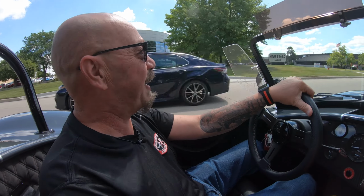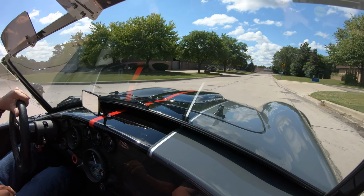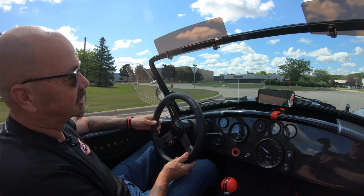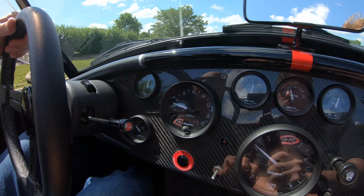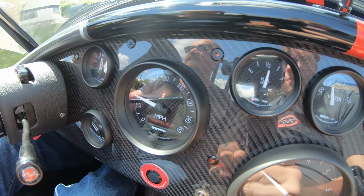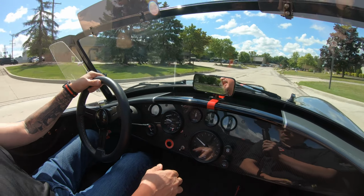Backdraft time, Roush power, baby. I tell you what, one cool machine right here, guys. Sounds amazing, drives amazing. Let's see, yeah, 1,250 miles is what it's showing. So man, this thing is just barely broke in. It's ready to go. Take it to any car show, any gas station, any grocery store, any ice cream place. You're gonna draw a crowd everywhere you go.